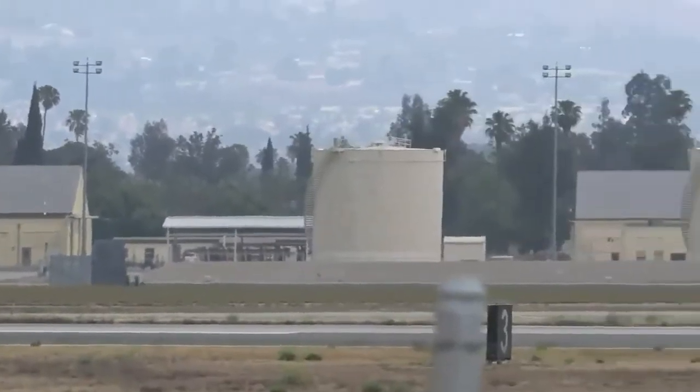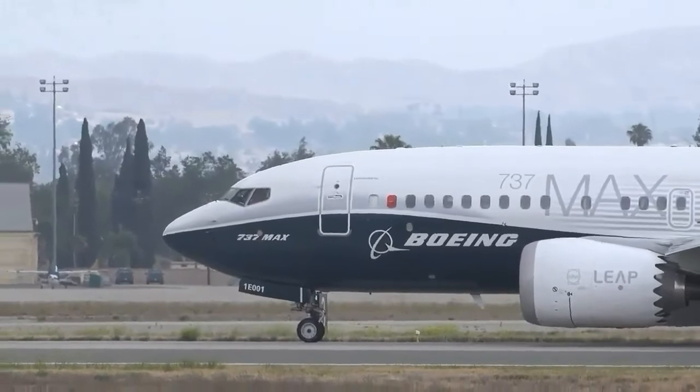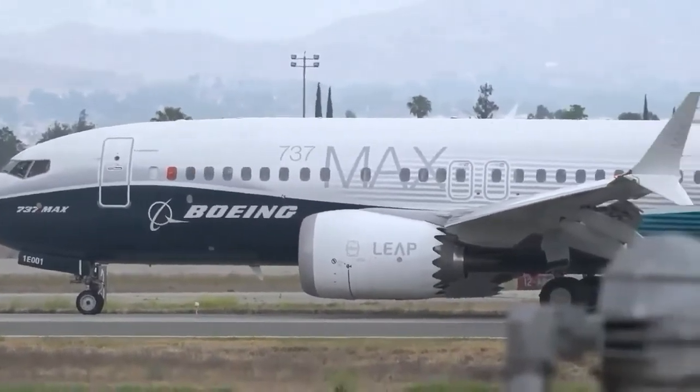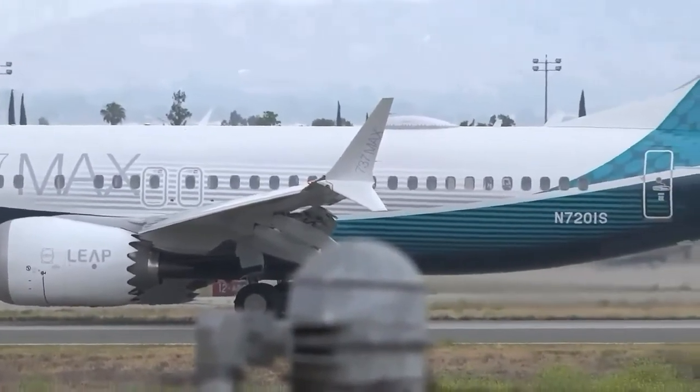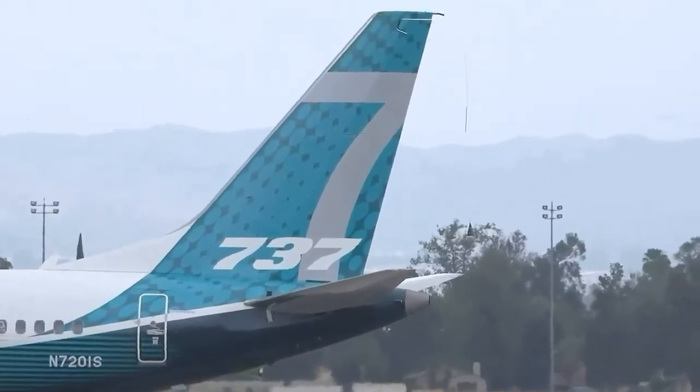Anyways, guys, that's all I have for you today, and I frankly think that the 737 MAX is a great aircraft, but I think it's time for it to start being retired and phased out, because I think that newer and better and more innovative aircraft should be allowed to be introduced and help the environment.